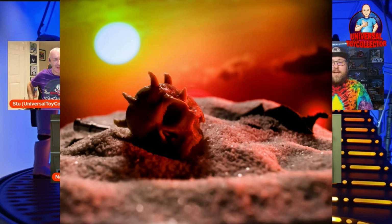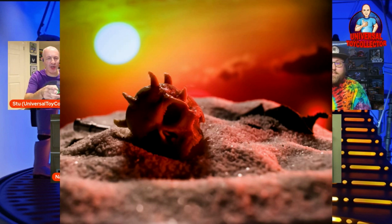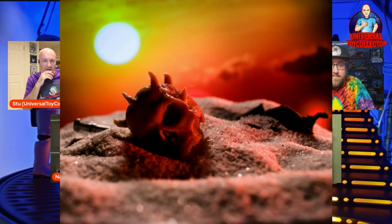So I did a challenge. There was a challenge issued on Instagram to do an accessories only shot. I immediately thought of this, Darth Maul just abandoned out in the desert. So, as you can see, it's part of his lightsaber and his cape sticking out. That is incredible. So what accessory is that skull from then? It's 3D printed.